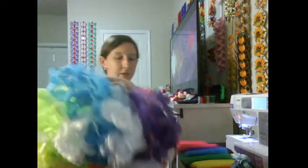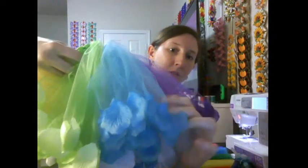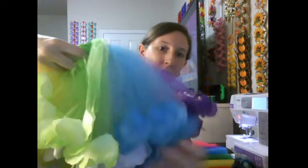Okay. Now that Katya's not here, let's see if I can show you guys a closer look. But yeah, it's just sewn on to the ends. I put 4 rose petals on the bottom of each piece of tulle. So, yeah. Like I said, I have to edit that tutorial. I made a tutorial.